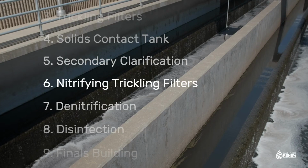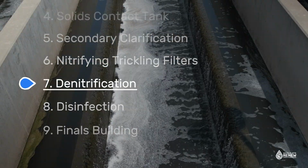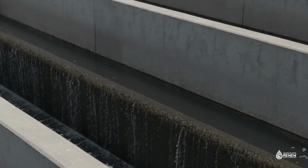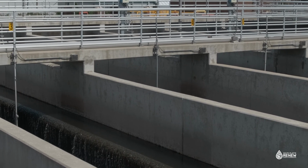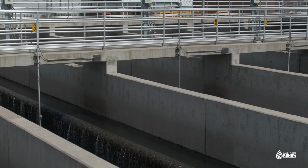After passing through the nitrifying trickling filters, the water has far less ammonia, but is rich in nitrate, another nutrient that can adversely affect the watershed. The water is sent through the denitrification filters. Here, denitrifying microorganisms live in a sand and gravel filter that is deprived of oxygen. The denitrification filters complete the nitrogen cycle by turning nitrates into nitrogen gas. This gas is released into the atmosphere, which is already 78% nitrogen.